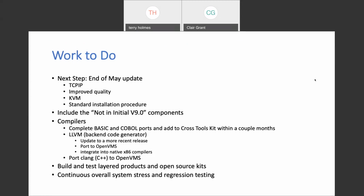If we can add a couple of layered product components, if we can add a few more of the system components, that will be great. But the end of May won't be a lot different than it is today, other than hopefully TCP/IP and KVM. And eventually we have to start moving towards getting everything that's not in that initial 9.0 component list that we saw a few slides ago.